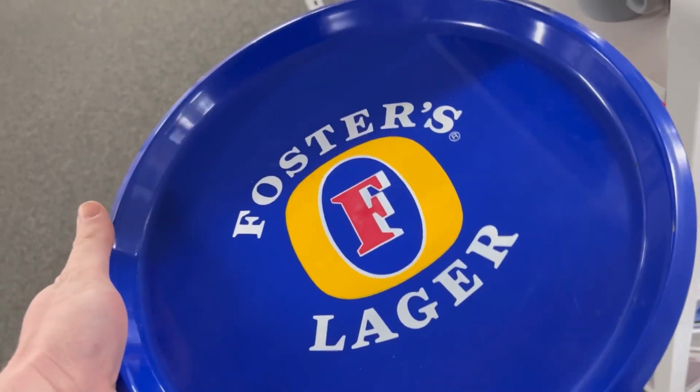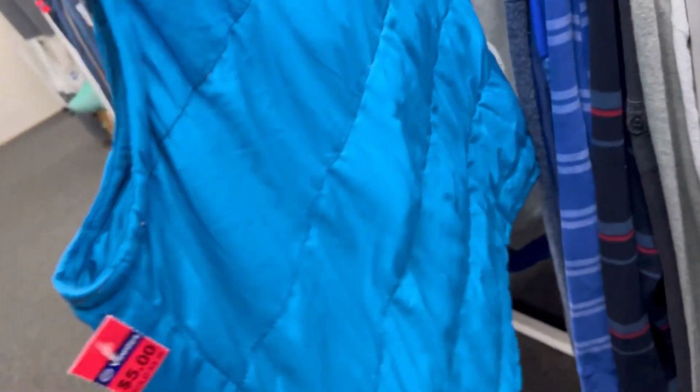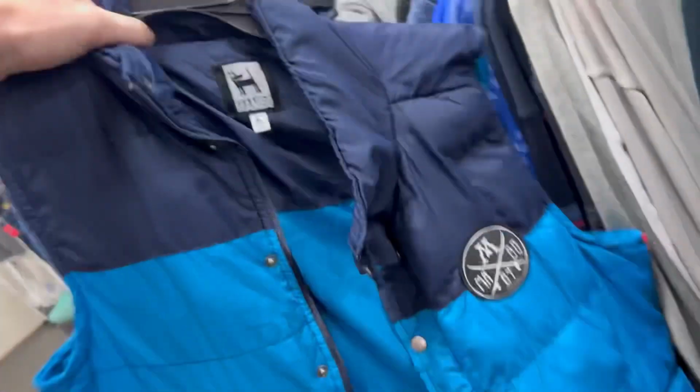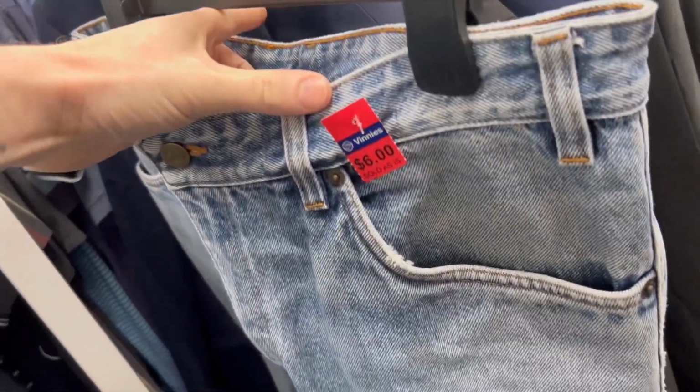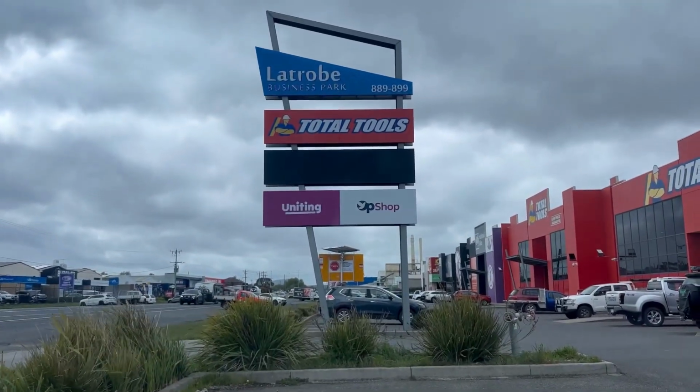I found the Foster's tray. So this was $8, but I can take this out to my stall. And then a little Mambo vest here is only $5, so I figured we'll throw that in the stall or even on the eBay store and see how it goes. It's just a modern one, nothing crazy. And then a pair of RM Williams. So these were definitely something that I would have picked up. The pricing was okay. They're older ones, they are vintage, so $6. I'm pretty happy with that.